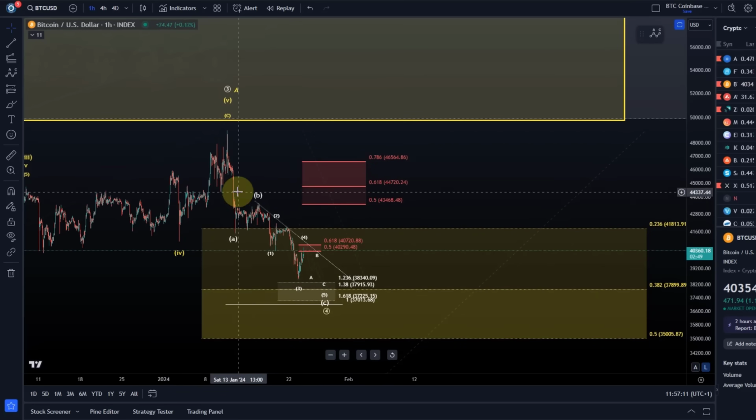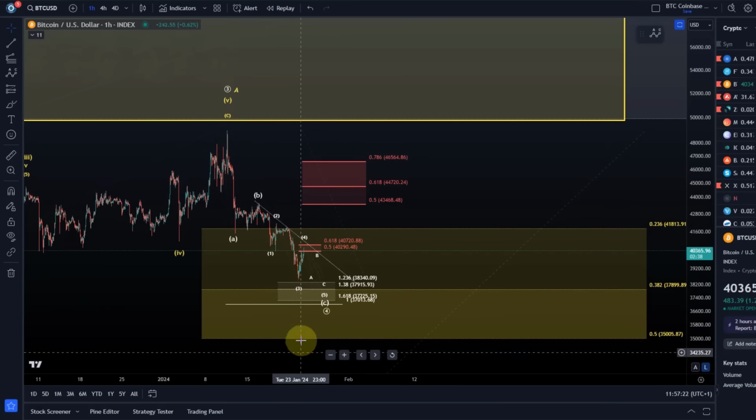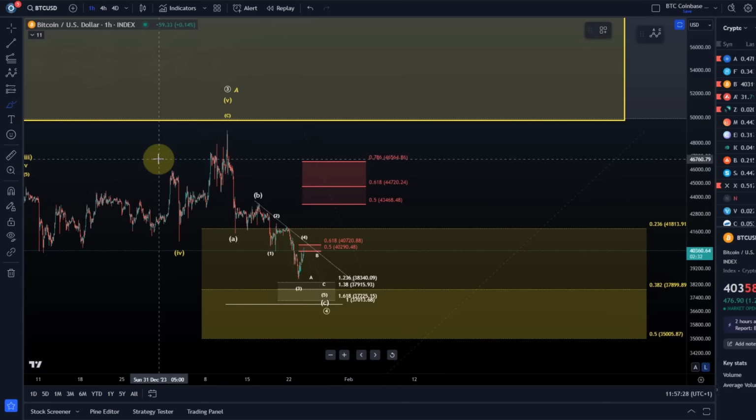That C wave down is a little bit short. So at the moment, I'm leaning towards, okay, we get another low. Therefore, I want to see how we react to the descending trend line. So as I said, it could just be a diagonal pattern. Just to share with you what else it could be.